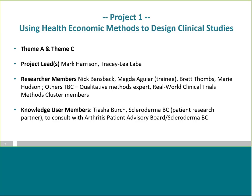And then we've got two collaborators from McGill. The first is Brett Toombs, who runs a large scleroderma cohort, and I'll show you the importance of that later. And then also a clinical expert in scleroderma, Marie Hudson, and you'll see the importance of that later as well. And then critically, we've got a knowledge user member, Tiasha Birch, who's the Secretary of Scleroderma BC. She'll be part of the research team as a knowledge user member as well. And we're going to do further consultations with Scleroderma BC and the Arthritis Patient Advisory Board too as we go through the project.